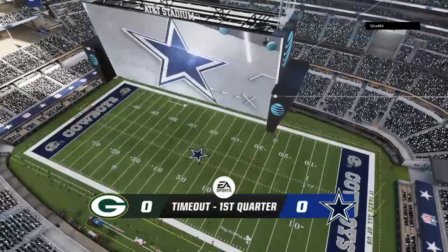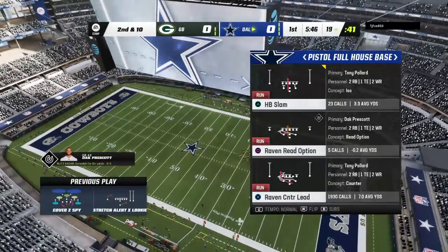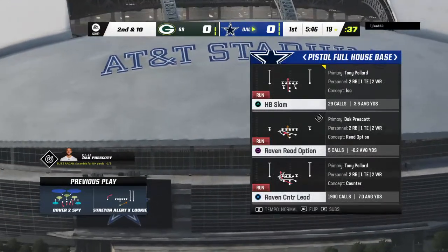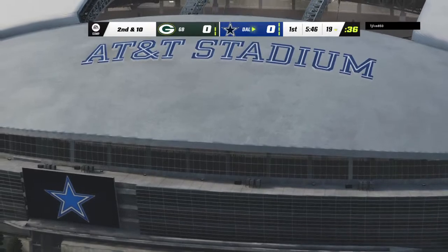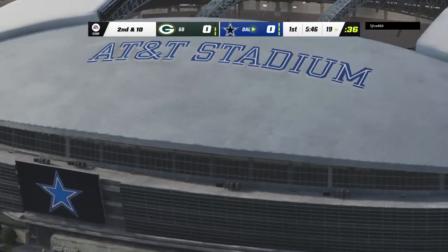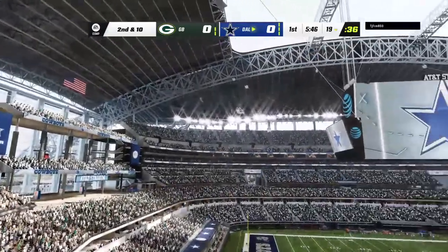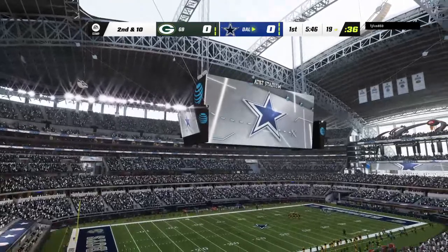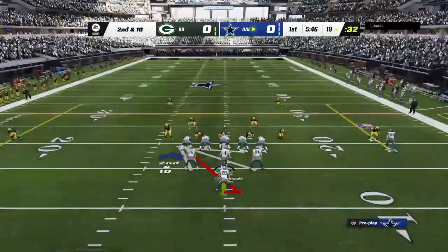And now a timeout coming from the defensive side for the Packers. They'll have 2 remaining as we step aside here in this first quarter. Officially nothing on that last run. They'll try again, 2nd and 10.